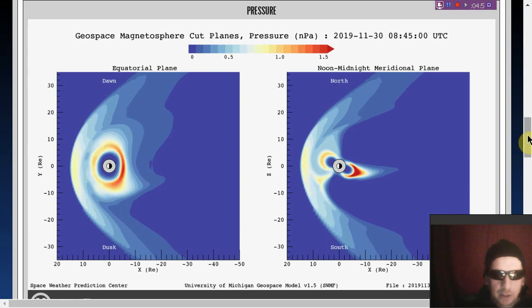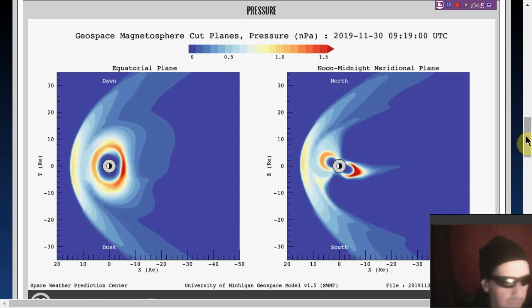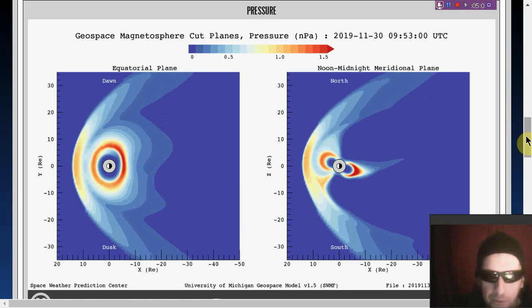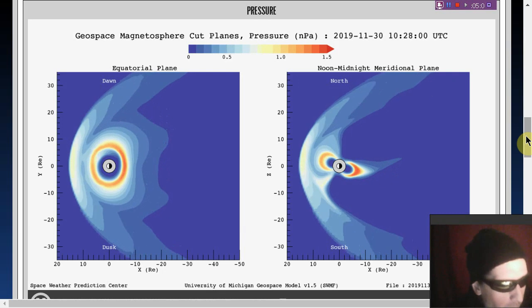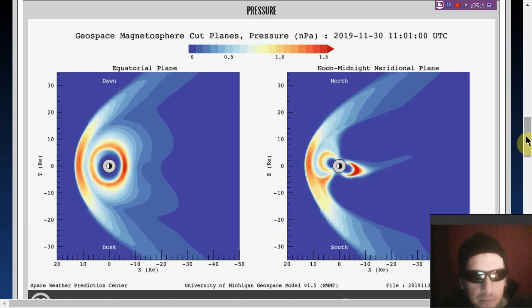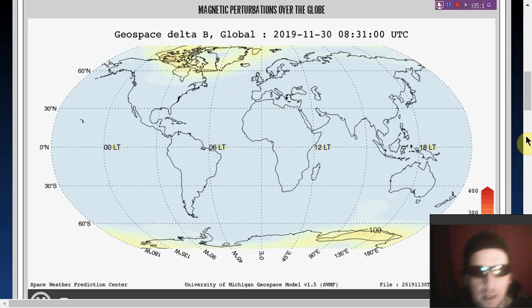And let's look at the geospace magnetosphere movies. We'll just look at the pressure today, as there's not a lot going on. So here's 4 hours of data courtesy University of Michigan Geospace model, complete with date stamps and timestamps. Pressure is looking pretty uniform here over the last 4 hours.